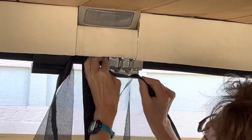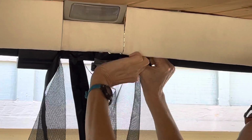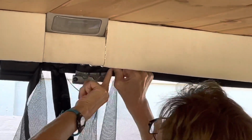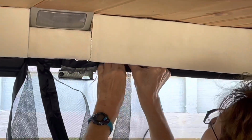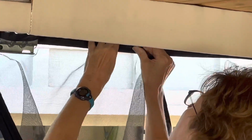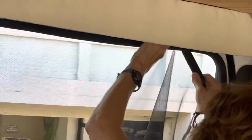Shove it in there. Make sure that all the little gaps and holes are filled up. Don't want any of those mosquitoes in. Bring it up. Okay, so she's working her way to my right and bringing it all the way to the edge.